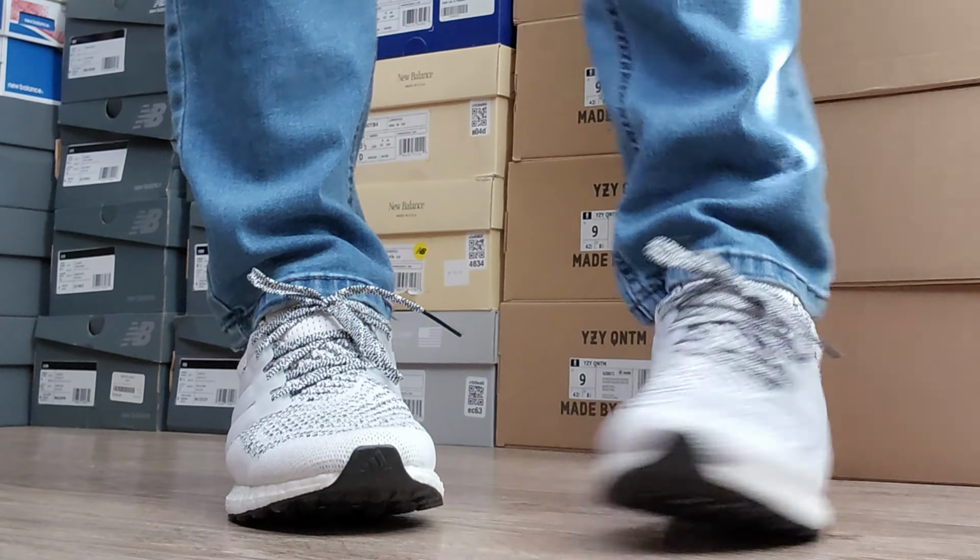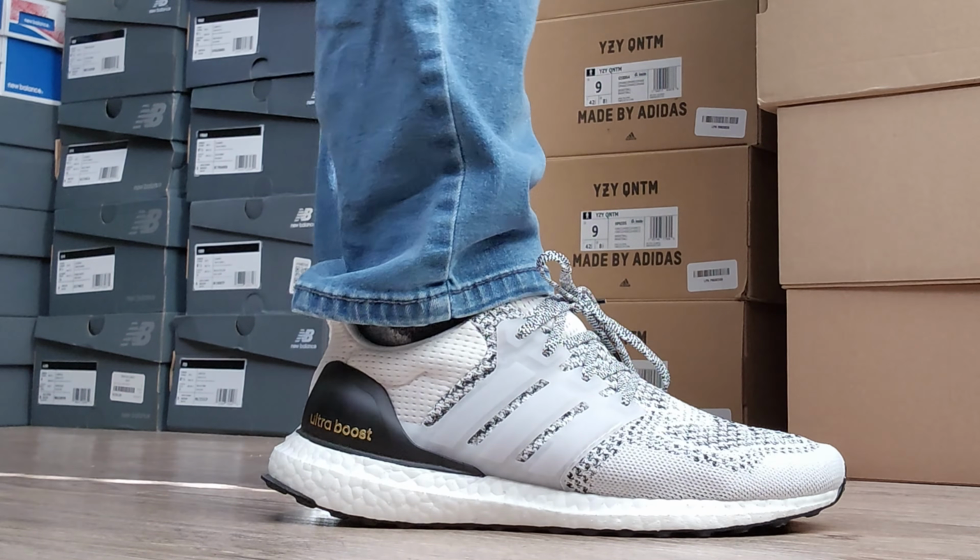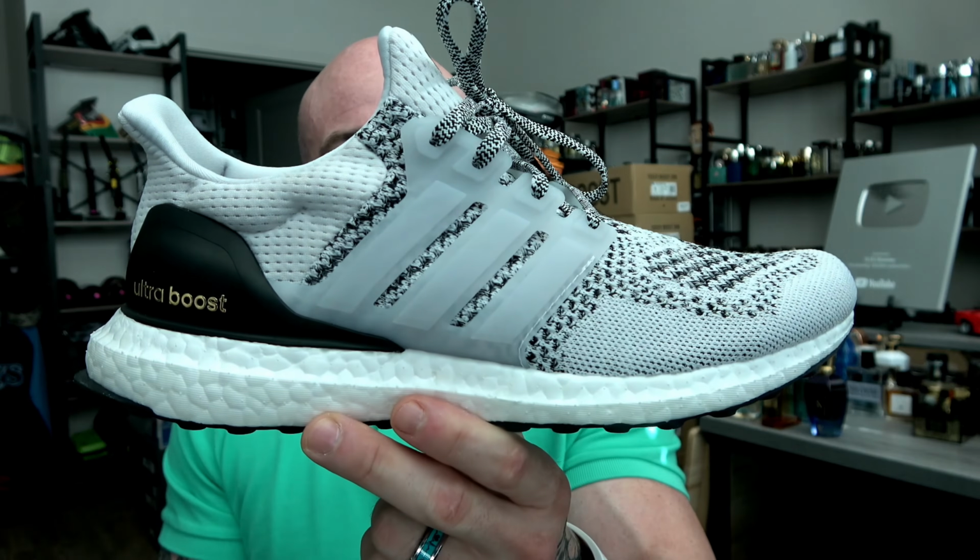These look great with jeans, with shorts, with slacks, with joggers. I mean, it depends on the slacks, but chinos and stuff like that, you can totally get away with these, khaki pants and so on. So if you're looking for something to be on your feet all day that's got some style and has upper level, high tier comfort, check out the Ultraboost 1.0.